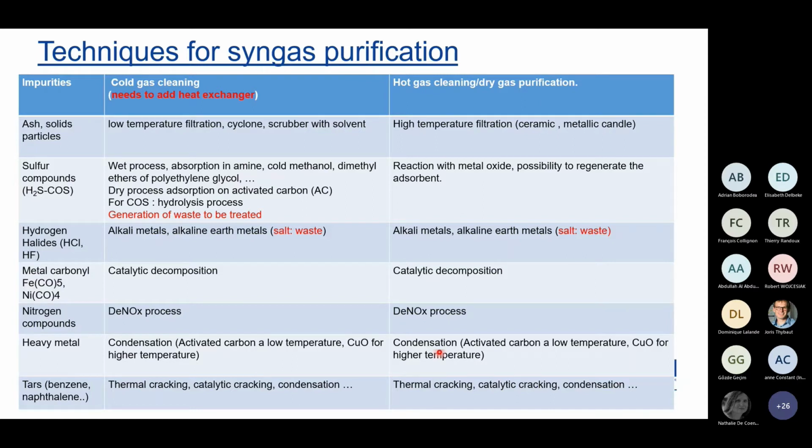For the sulfur compounds, usually mainly H2S and COS, there are different possibilities in the wet process: absorption in amine or methanol or different types of solvents. We could also use adsorption on activated carbon, modified activated carbon. Usually for COS, we go through a hydrolysis step to transform the COS into H2S, because COS is quite difficult to remove. And often there is quite a lot of waste to be treated after the cleaning units.